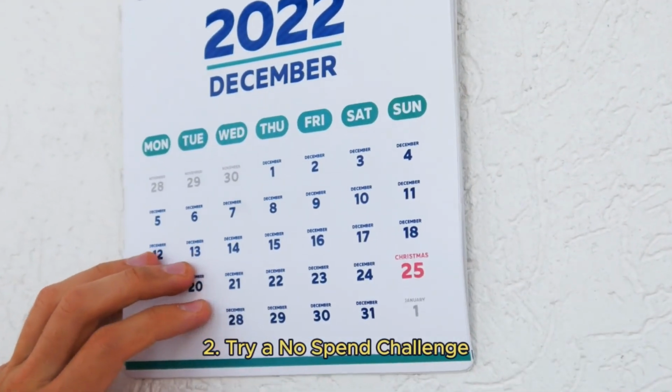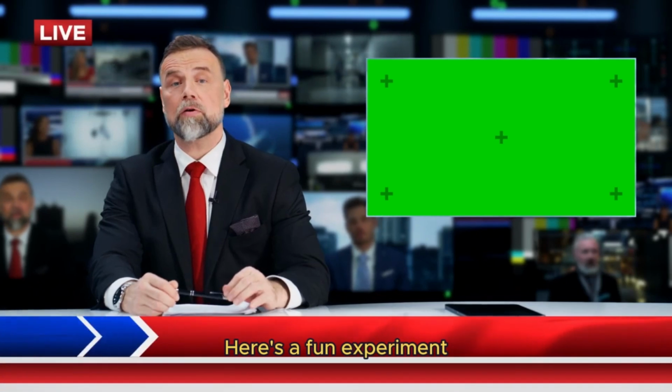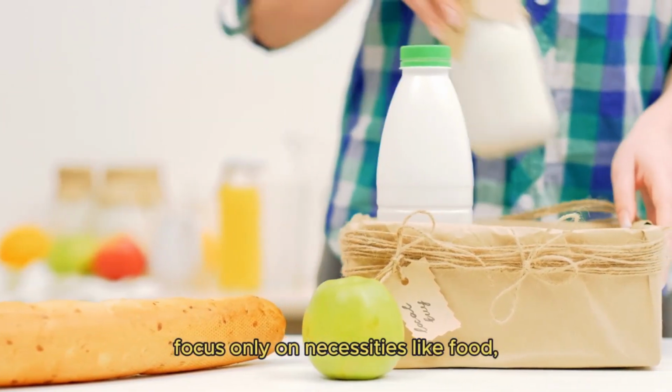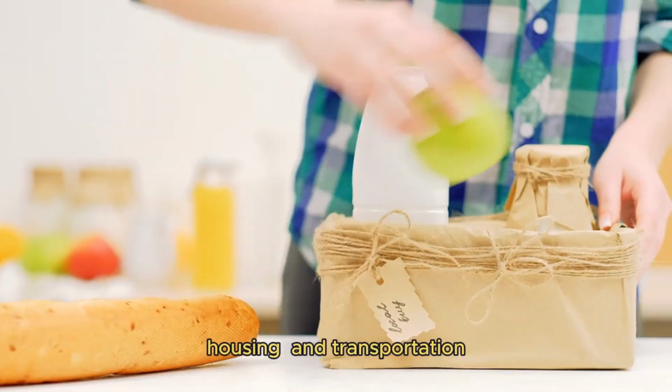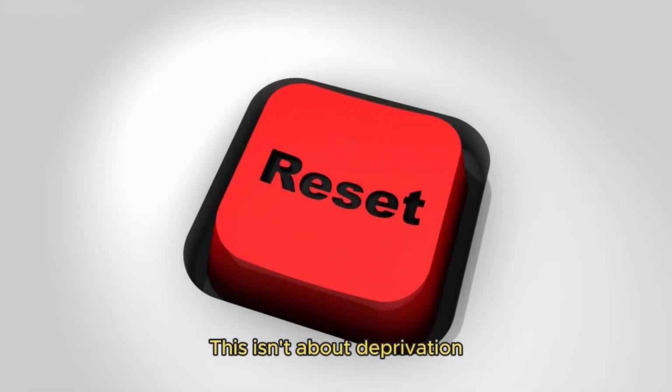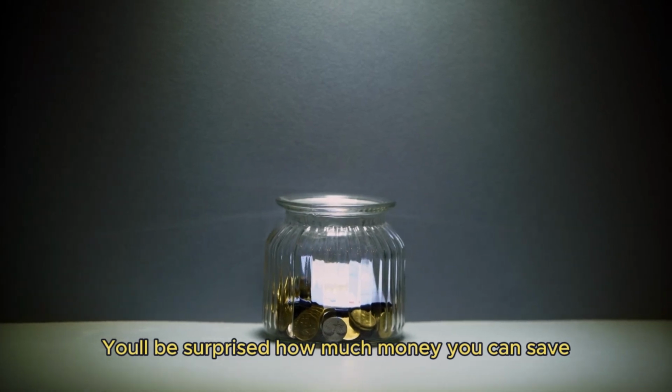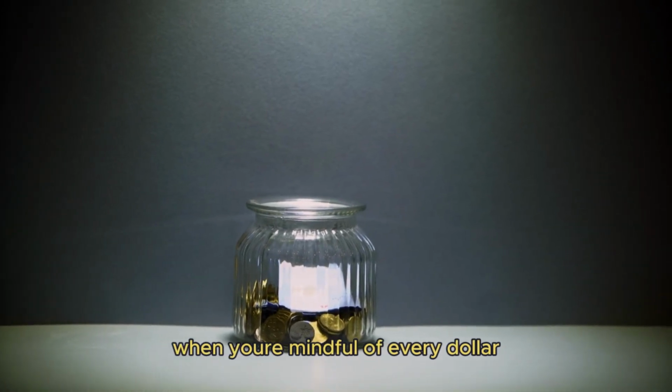2. Try a no-spend challenge. Here's a fun experiment. Commit to a no-spend month where you avoid all non-essential purchases. For 30 days, focus only on necessities like food, housing, and transportation. This isn't about deprivation, it's about resetting your spending habits. You'll be surprised how much money you can save when you're mindful of every dollar.